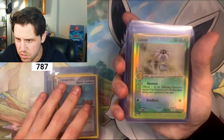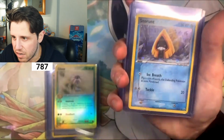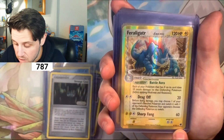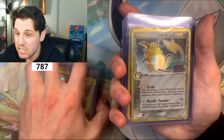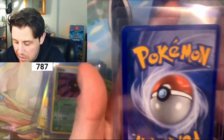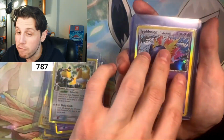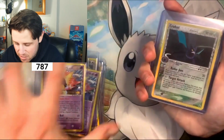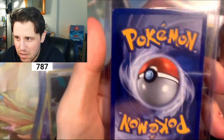We got the Glacius Stadium, hello. The Leap, Natu from Dragon Frontiers, Snorunt, Strange Cave, Feraligatr, Delta Species Holo, baby. Boom, I guess they're not all reverses, but this Raichu definitely is a reverse. Lileep, Ninetales Holo. I love this card, it's gorgeous. Good condition. Ampharos, Typhlosion, Typhlosion reverse. Boom, not in the best condition, but that's okay.